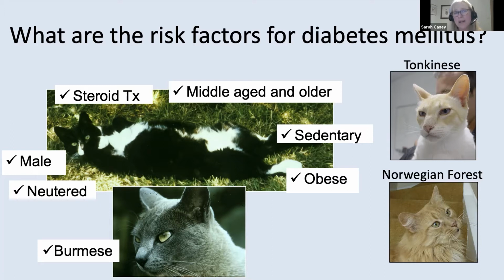So if you are a carer of any cats of any of these breeds, then my key advice to you would be to have extra vigilance for weight management, as in do not let your cats become overweight or obese, because that really does increase the risk of diabetes development, which is definitely something we want to avoid.